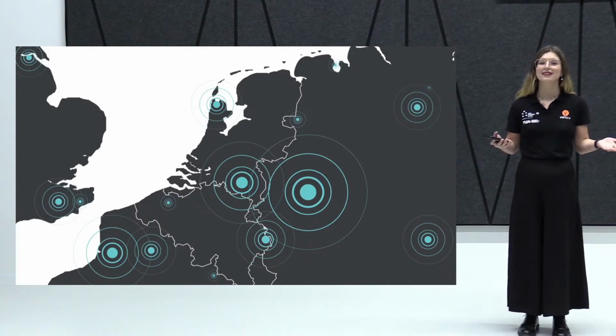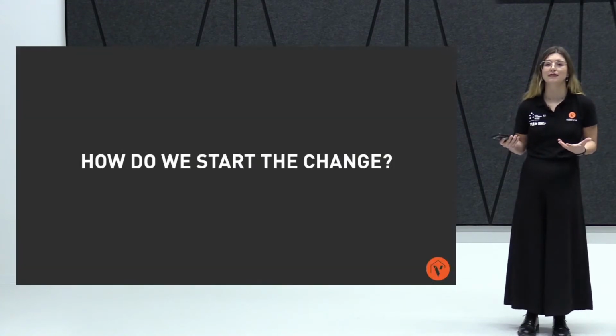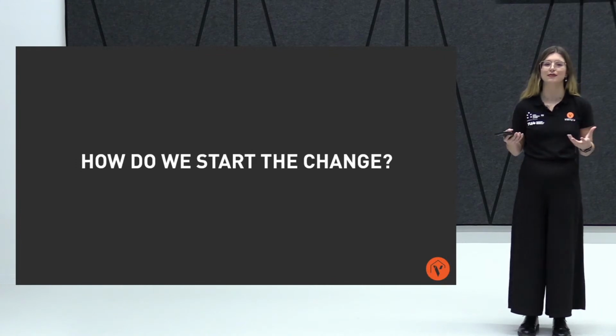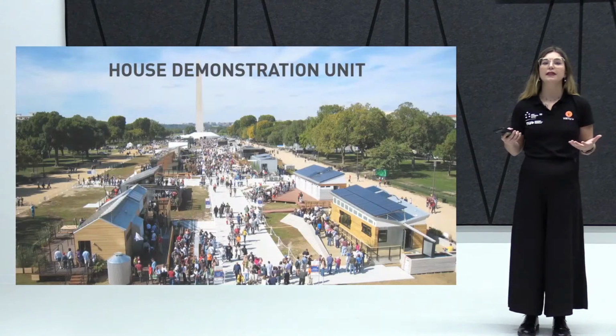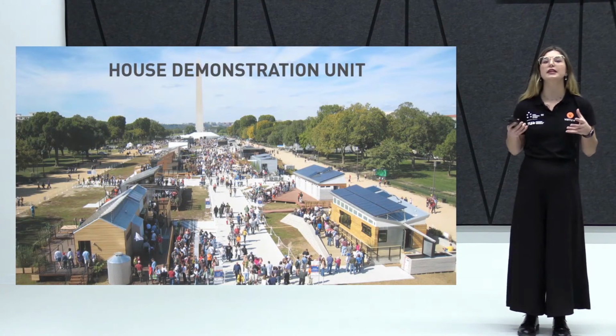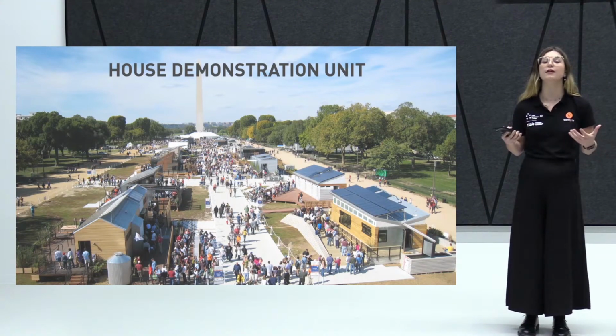So, this is Ripple, what we've worked on for so long and what we believe in. But how do we, as Virtue, actually start the change? Our first action to start a Ripple is building and operating a demonstration unit for our design at the Solar Decathlon competition. Here, we will showcase our solution to a jury and to a huge public, together with the other competing teams.